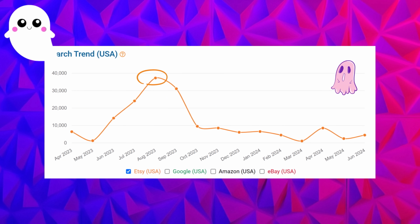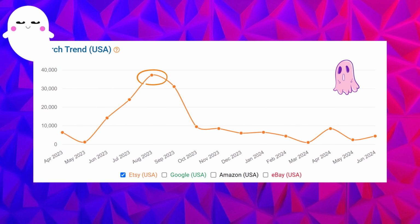And the love of ghosts doesn't just end in the kitchen. In fact, shoppers started searching for ghost-themed items in June, peaking in August. Yes, August! Guys, get those little ghosts listed now. Look, even the trend graph looks like a ghost. It's a sign.